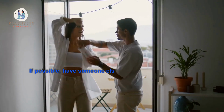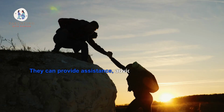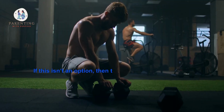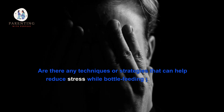If possible, have someone else there to help when you are bottle feeding your baby for the first time. They can provide assistance, advice, and moral support if needed. If this isn't an option, then take some deep breaths and relax before beginning your feeding session. 7. Are there any techniques or strategies that can help reduce stress while bottle feeding your baby?